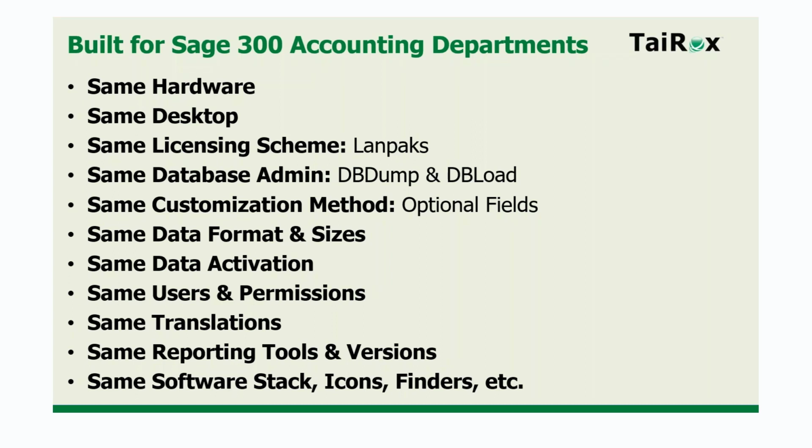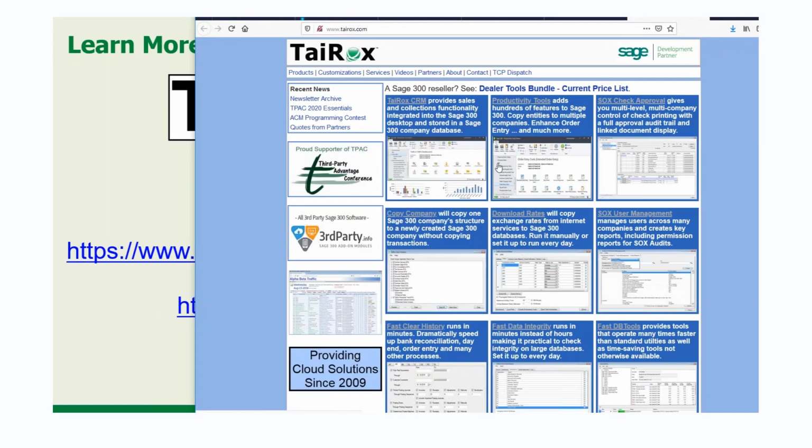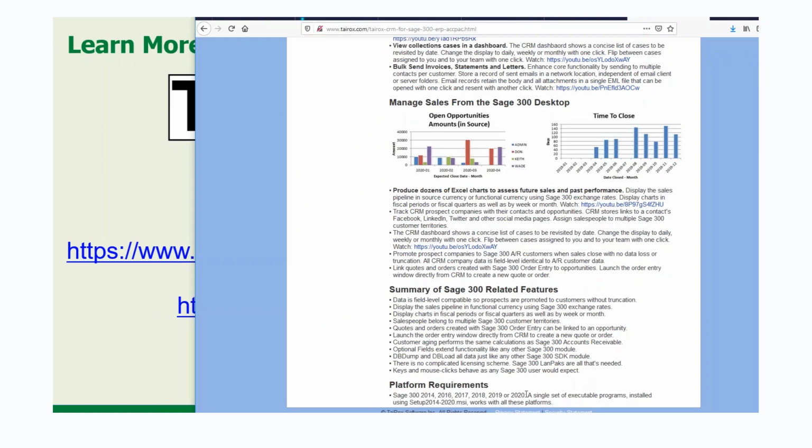Okay, and what versions is this available for? Let me go to the end here. And this is generally true for any of our products. If you go to our products page and scroll to the bottom, we'll always say what versions we support. So in the case of CRM, it's 2014 through 2020. And we're a little bit different than most third parties in that we have a single program that adapts itself to multiple versions of Sage 300. So it's always good to have the current version. And in this case, the current version will work with 2014 through 2020.